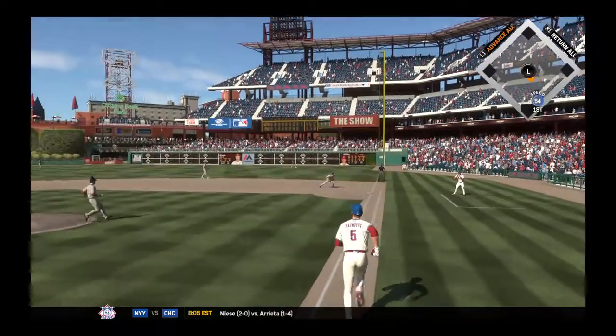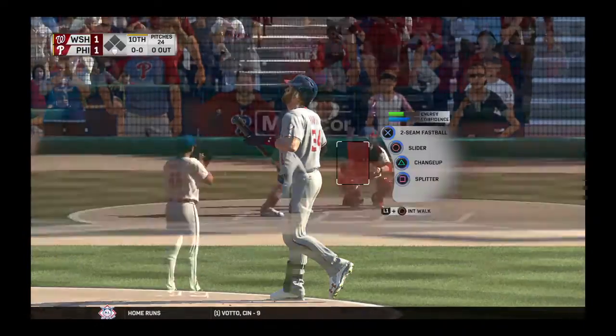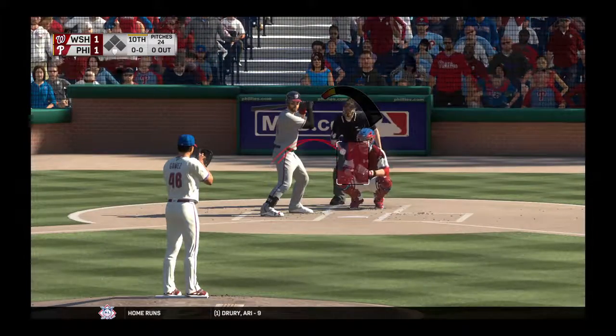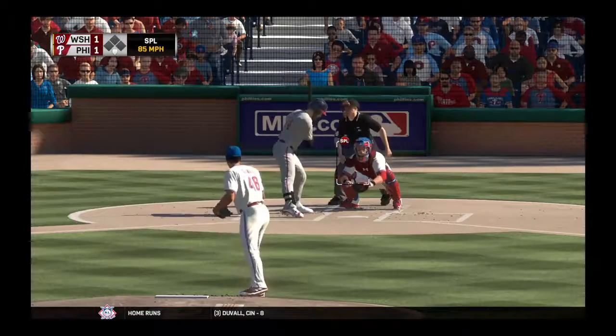This is on the ground over to first. Fielded cleanly by Lind, and he'll step on the bag himself. Digging in once again, Bryce Harper. He'll be the one to start things out as we begin the 10th.